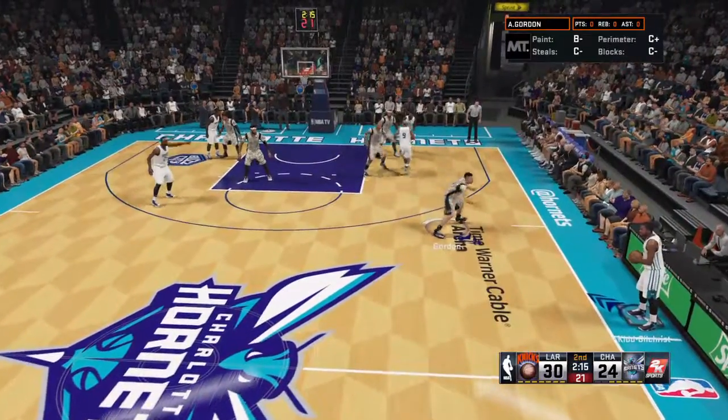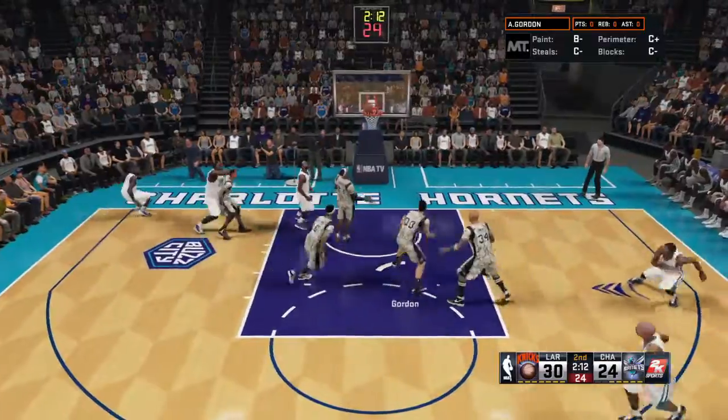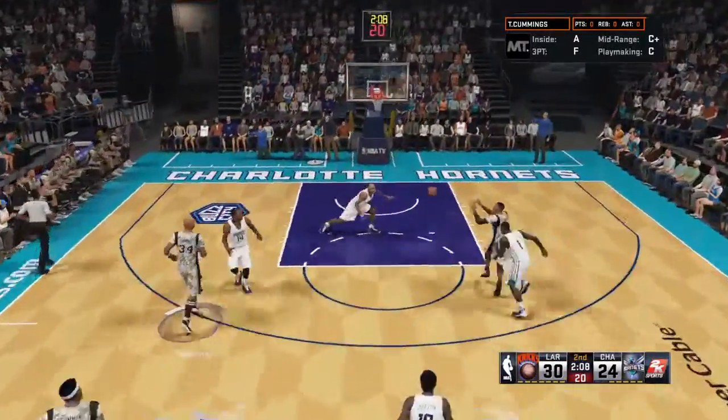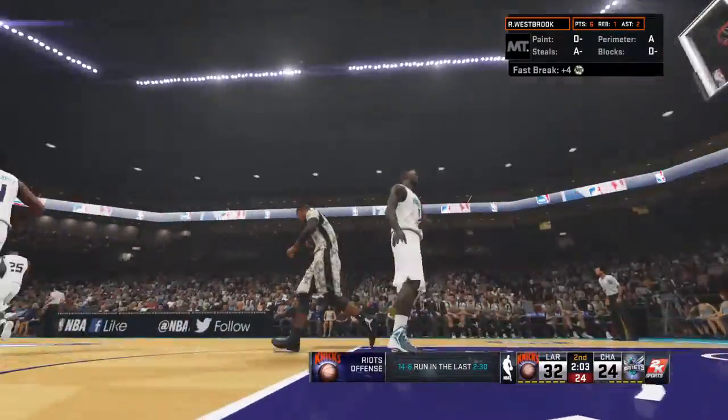Gerald Henderson has checked in for Charlotte. Hairston comes in for Gary Neal. And then for Los Angeles, Gordon's checked in for Nowitzki. Cummings comes in for Harris. And Russell Westbrook is subbed in for Bradley Beal.